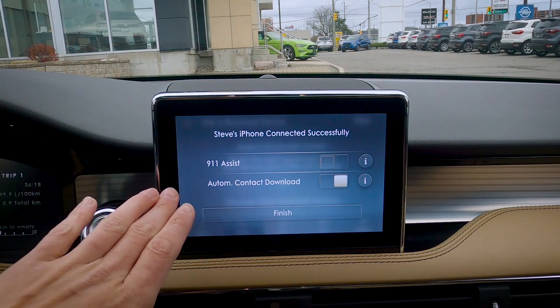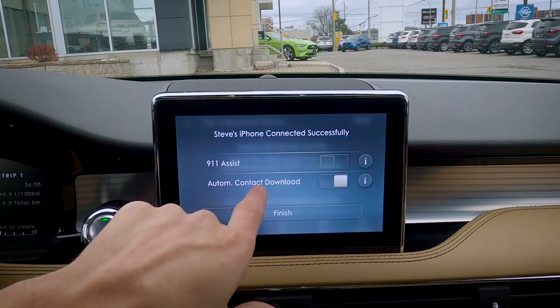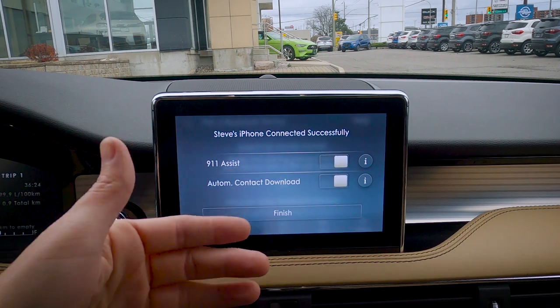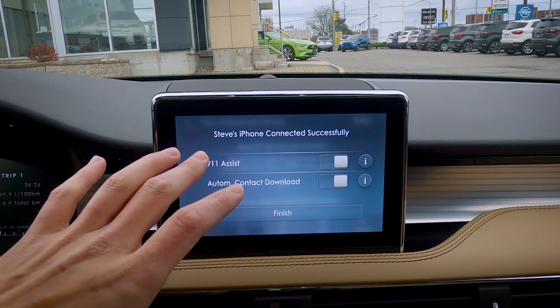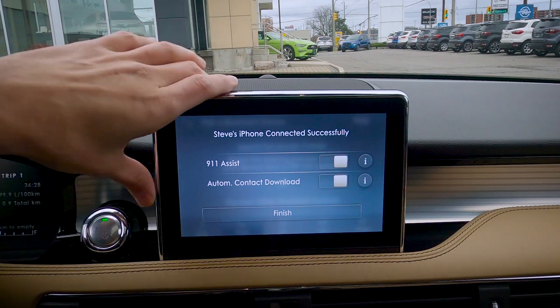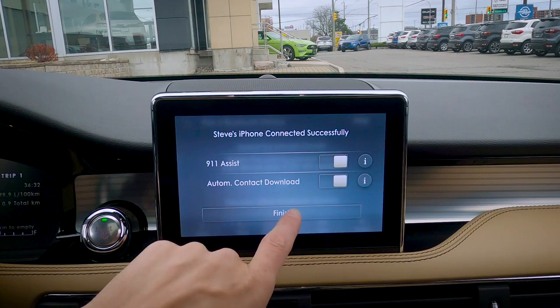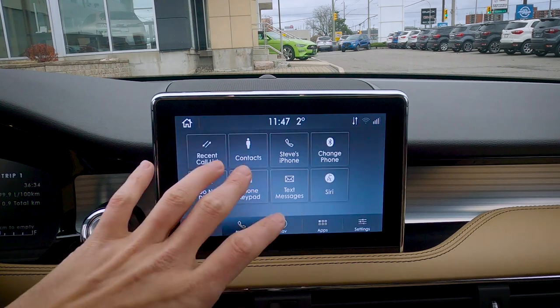Now, a couple things we have to finish off here. Automatically download our contacts. Yes, we want to make sure it does that. 911 assist is one of the bigger ones to make sure that we turn that on. And the reason why is because if we're ever in an accident with our phone connected, the vehicle will automatically dial 911 for us. From there, we're just going to hit finish, and we are now connected.